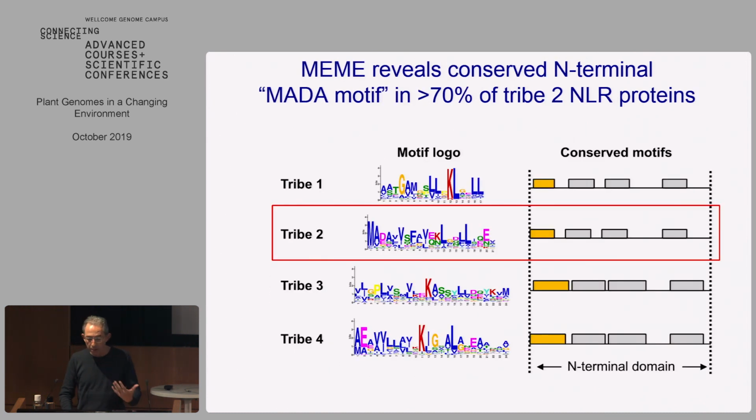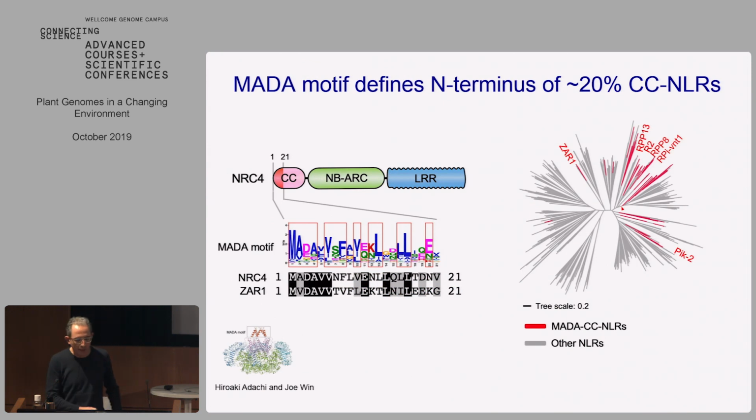We then looked for motifs. We used classic methods, MEME, to find motifs in an unbiased way. And then tribe 2 had a motif at the N-terminus, which is shown here. That matches the region we identified as having the autoactivity and also matches that first alpha helix. And this motif, which we called MADA, that's the beginning of this consensus, is present in about 70% of these tribe 2 NLR proteins. And that matches, again, the N-terminus of both NRC4 and ZAR1. So that's the MADA motif.